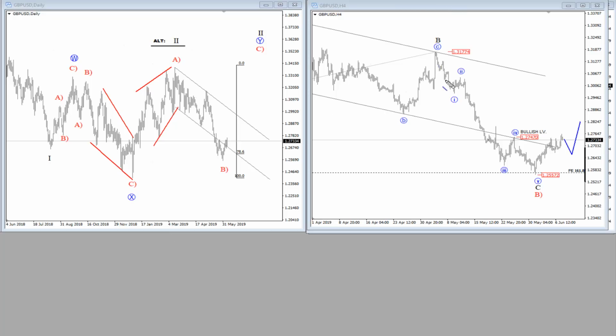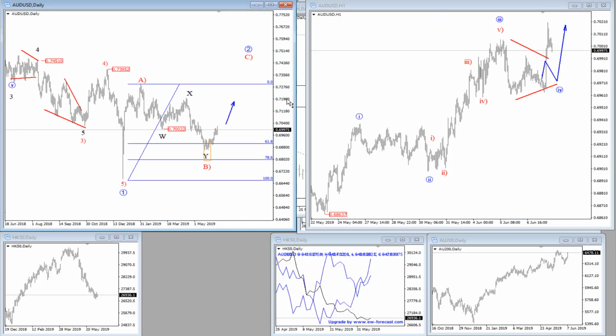Also, on the 4-hour chart, what you can see is we have 5 waves down from here. Okay, so the idea is that more upside is definitely coming for the start of the next week. Now let's take a look at Aussie. Now Aussie has some very clear wave structure.